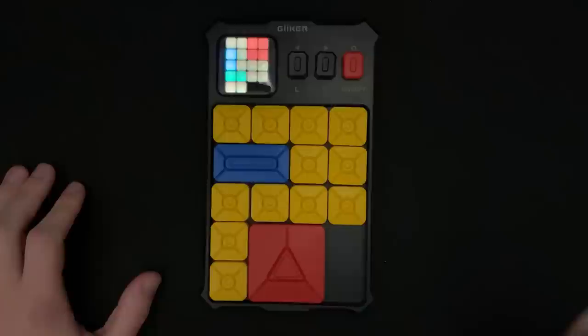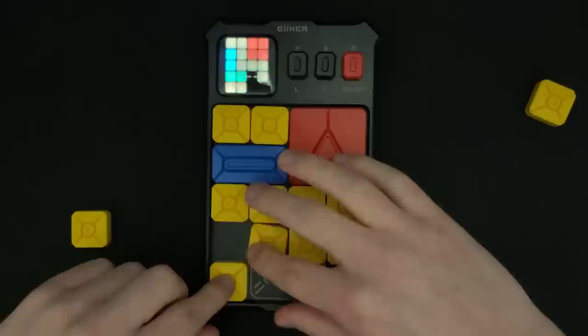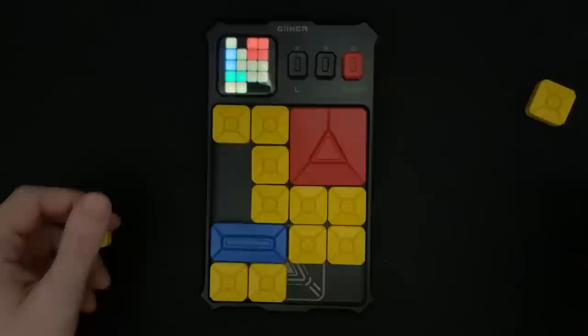Set this up then. We'll take this out. I love how the pieces kind of automatically slot into place as you do it. So that's there and there. And then we have another one. There. That's good.